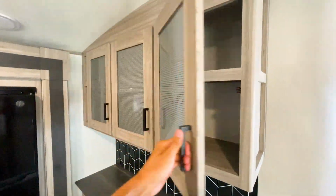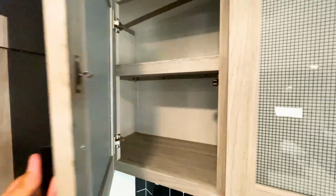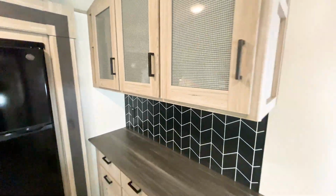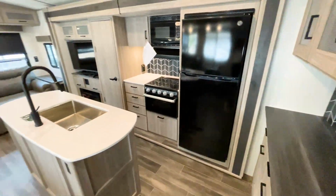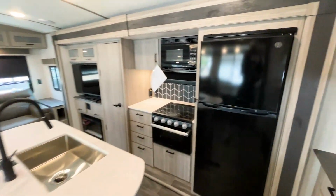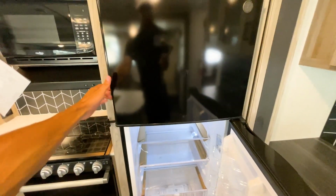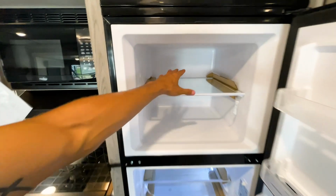Then you have all these cabinets. This is why, looking at this as a full-time option, I feel like I would have no problem getting my belongings in here and being comfortable. It feels very doable. It also has the larger 10 cubic foot refrigerator that runs off the battery. It's a GE refrigerator running off the battery. I mean, this thing is already cool.